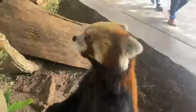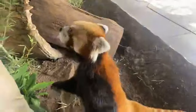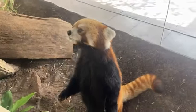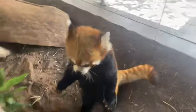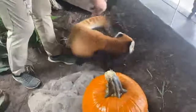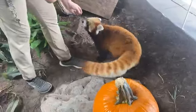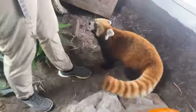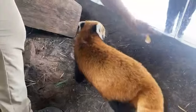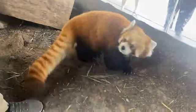Také is a particularly picky eater, so he only likes a certain kind of bamboo. He prefers the yellow stalk with green stripes on them. I believe it's the younger, more juvenile plant, so he prefers that. Ming, like I said, is super food motivated, so she will eat anything she can find.